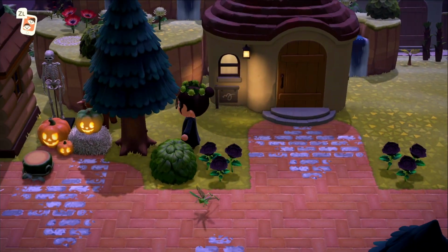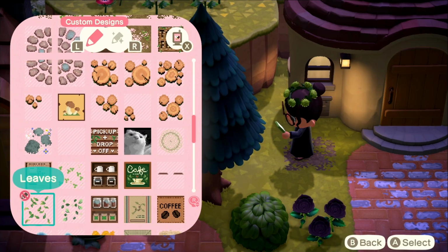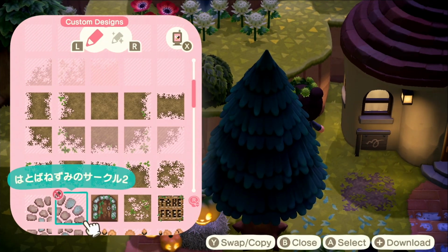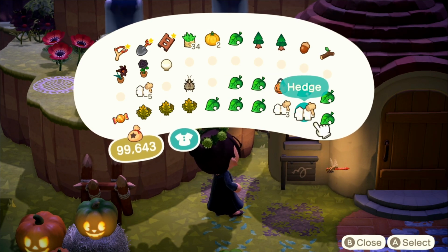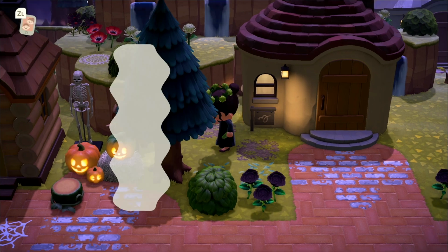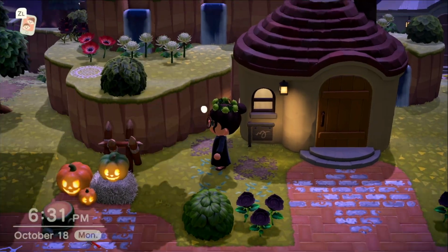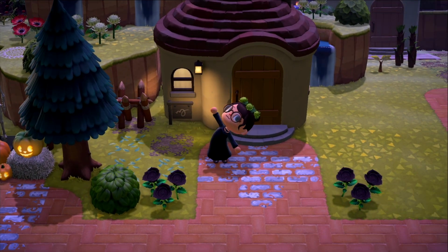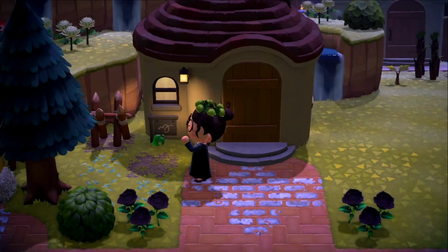Okay, now on to Fauna's yard. We're just gonna start off on this side with some custom codes. I really like the spiky fencing for Halloween. That one and the barbed wire fencing are probably my favorite Halloween fencing.